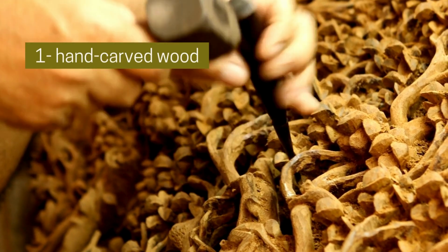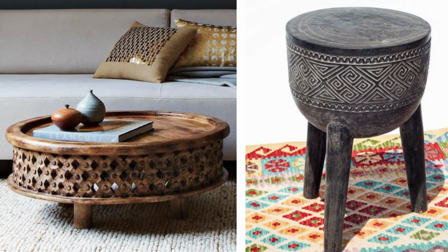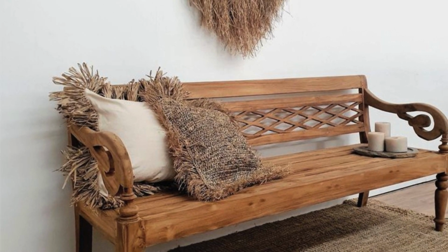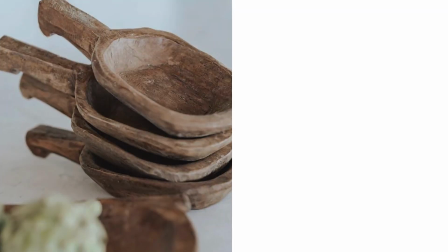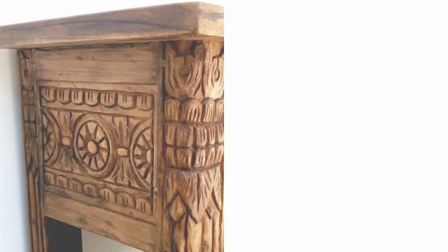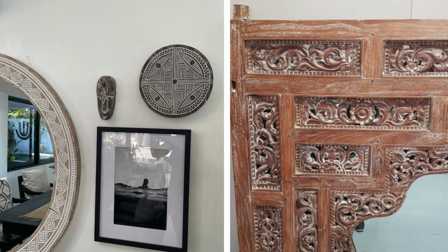Hand-carved woodwork. These pieces are not only functional, but also works of art. Whether it's a beautifully carved table, a chair, or even a decorative panel, the craftsmanship and detail add a rich cultural touch to any room. Place a wooden statue on a console table, or combine a decorative mirror with a carved mask.